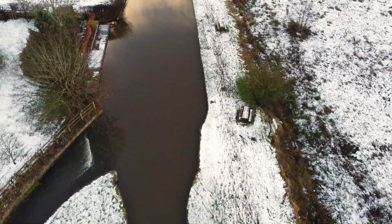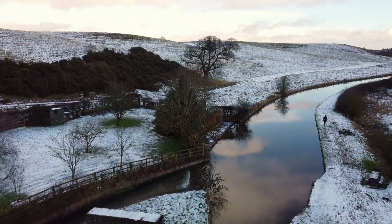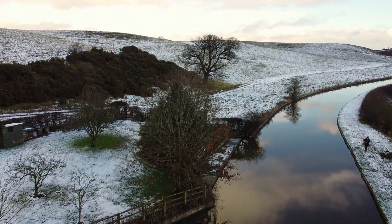As you can see above the lock, the canal is still in full water, but with the bywash running so fast, it's hopefully going to fill up the canal below it, where the breach is.